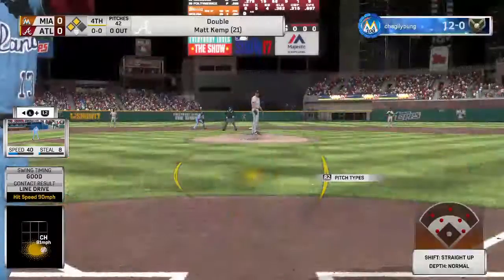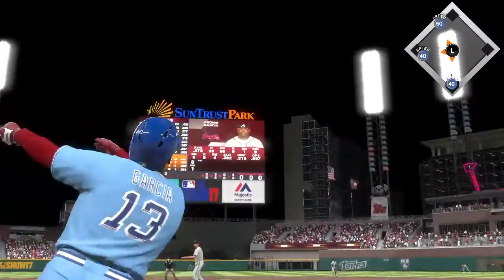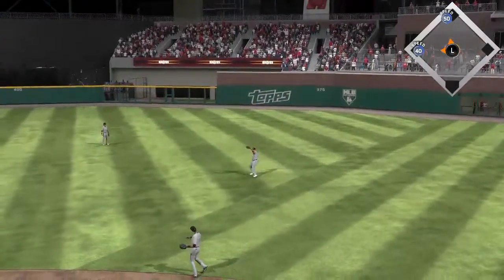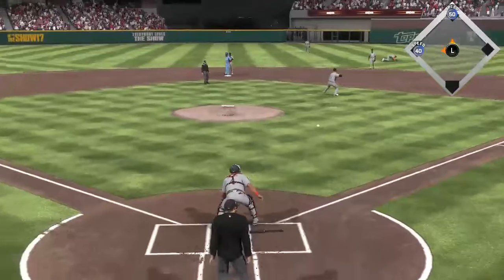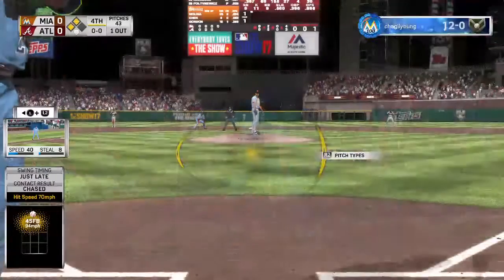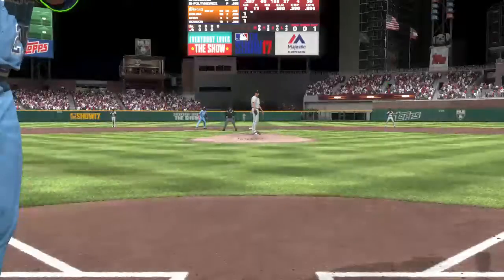Adonis Garcia digs in now. He's 0 for 1 after grounding out in his only trip to the plate so far. Now a flare out toward right center. Stanton has it, and I'd be surprised if they send the runner. And that one just not deep enough, so they'll wisely hold him at third with 1 out in the inning.